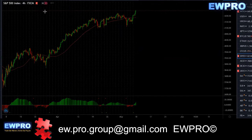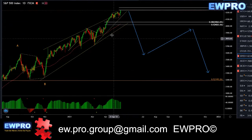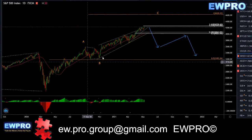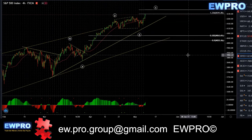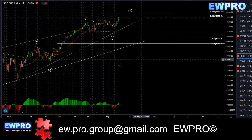SPX just keeps on going up on the daily. Eventually... we're nowhere near that daily 100 fib. We're getting a lot of bearish divergence. On the H4, we were looking for that Z up last week, and we did get that Z up. It's at the 123.6 now, and more than likely doesn't look like it's over.